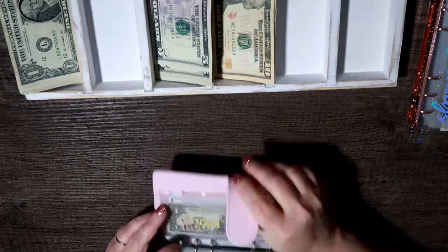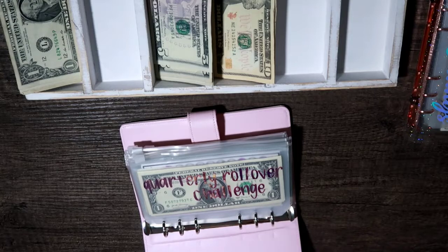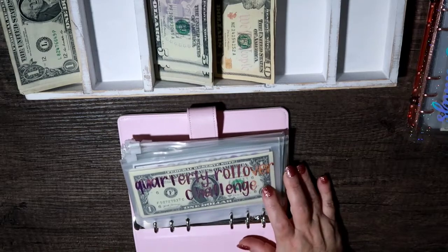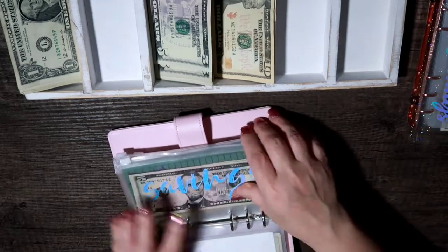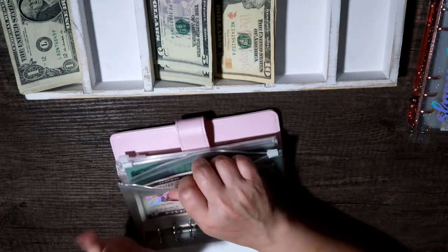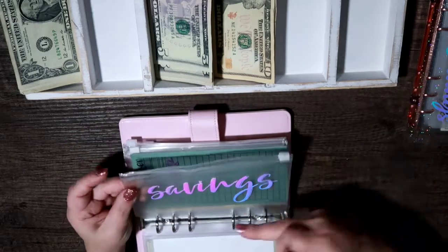Okay, so moving along into my regular savings binder. This holds my challenges and my regular savings and stuff like that. So we're gonna skip these for now real quick. These are 2 challenges that I'm working on. I'm doing 4 savings challenges right now, so that's the deal with that.